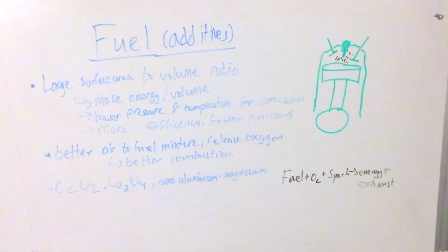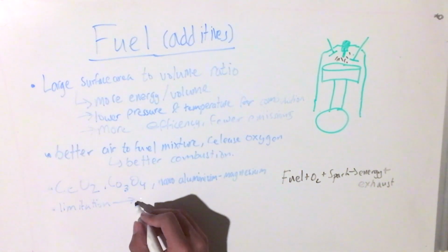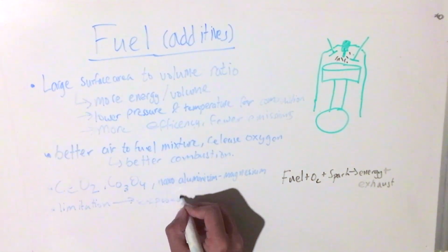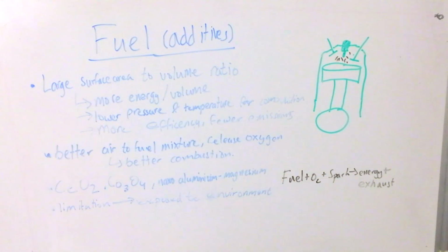However, sometimes these nanoparticles are exposed to the environment. Due to their small size, they can travel through our body quite easily. The consequences of this are not yet well known.